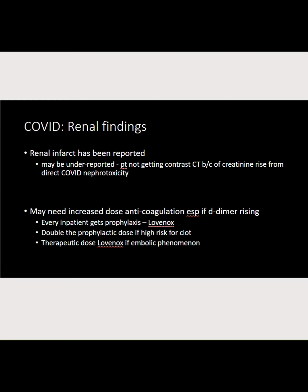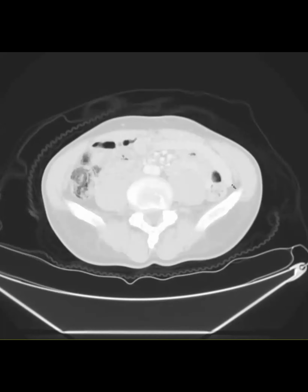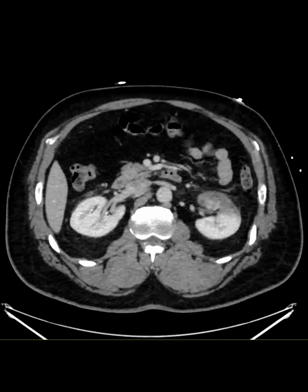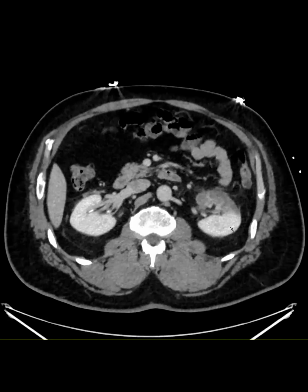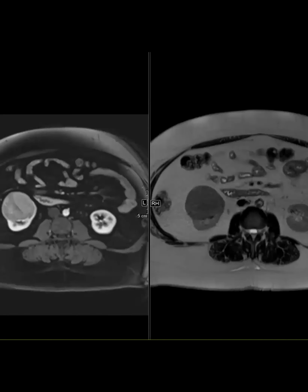Any questions? Very cool, Aarti. It's a big infarct. Yeah. And they said that was going to change their anticoagulation. So it was interesting. Okay, this is my next case.